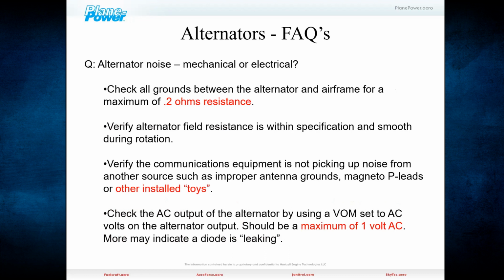Alternator noise, there again, 0.2 ohms of resistance between. That's 99% of what we find. There's a resistance problem in the system. But be careful about toys. This is something that has come up in probably the last 5 or 10 years. People are now putting different types of components in the airplane, such as laptops, hooking up iPhones, just all kinds of games for the kids when they're flying. None of these devices have been tested to see how they will affect any communication equipment that's in the airplane itself.